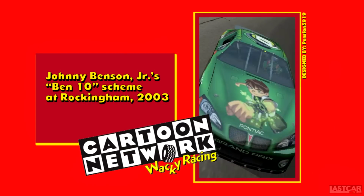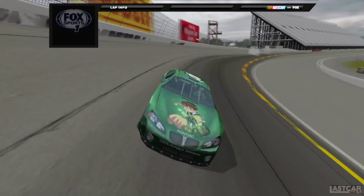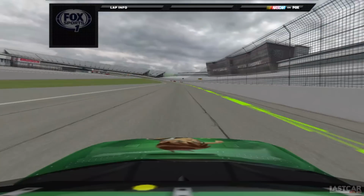Continuing the superhero theme was Johnny Benson Jr., whose Valvoline Pontiac went green to promote Ben 10, which was still in development at the time. The name of the show made Benson's team the perfect choice, its altered numbers decorating the Omnitrix pattern on the roof and each door. The scheme ran at Rockingham, scene of Benson's first win the previous fall. While they fell short of another win, Benson still started outside pole and finished in 13th.